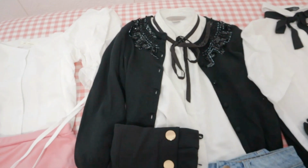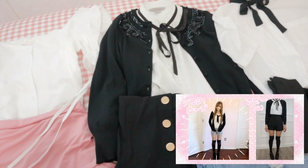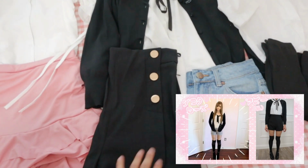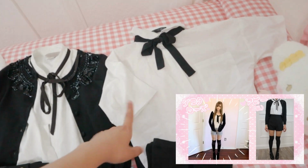And then here I have another outfit inspired by one of her looks from her fashion lookbook video. I'm trying to debate what shorts I'll be using because I couldn't find the exact shorts that she has. And then this is just another option for a top.